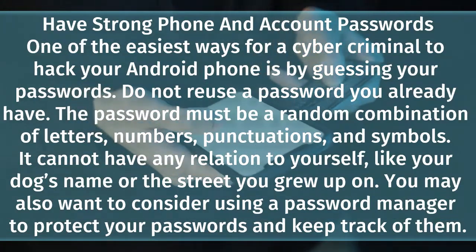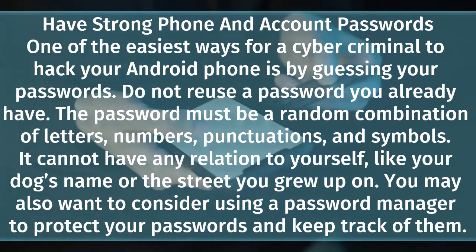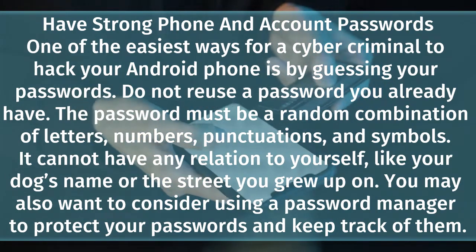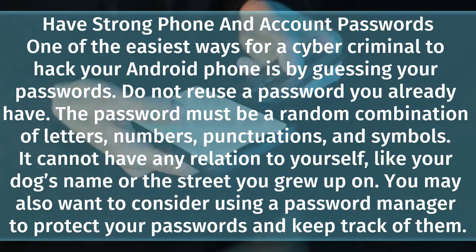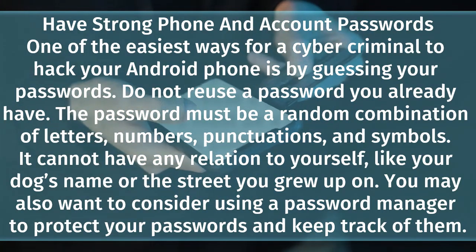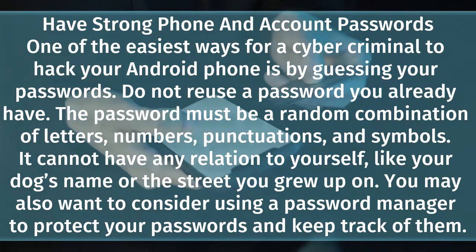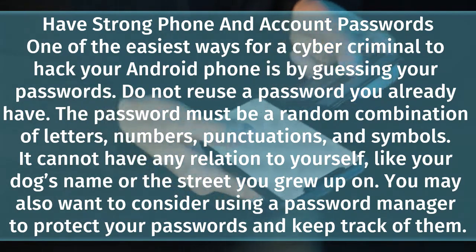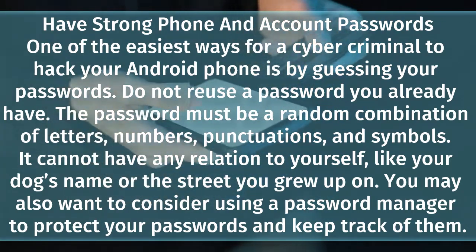Have strong phone and account passwords. One of the easiest ways for a cybercriminal to hack your Android phone is by guessing your passwords. Do not reuse a password you already have. The password must be a random combination of letters, numbers, punctuations, and symbols. It cannot have any relation to yourself, like your dog's name or the street you grew up on. You may also want to consider using a password manager to protect your passwords and keep track of them.